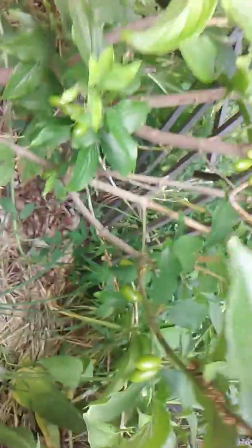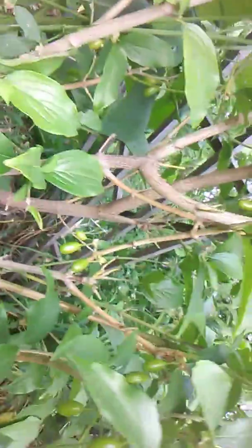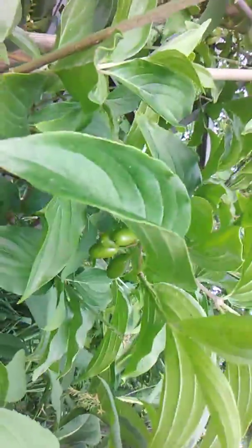And here's the yellow cornelian cherries. Look at those beautiful drops. That'll be the brightest yellow you've ever seen. And delicious. Can't wait to see the cornelian cherries grow so tall behind the plum.